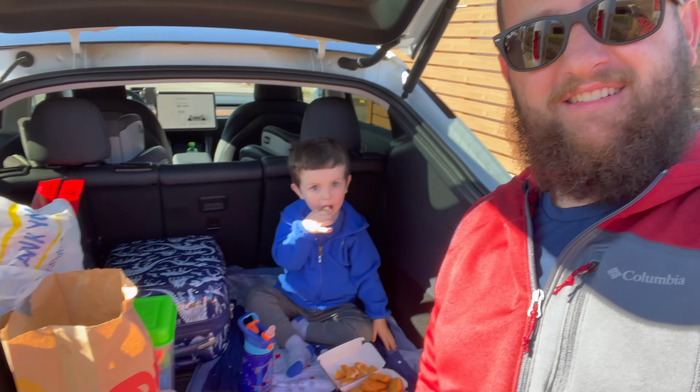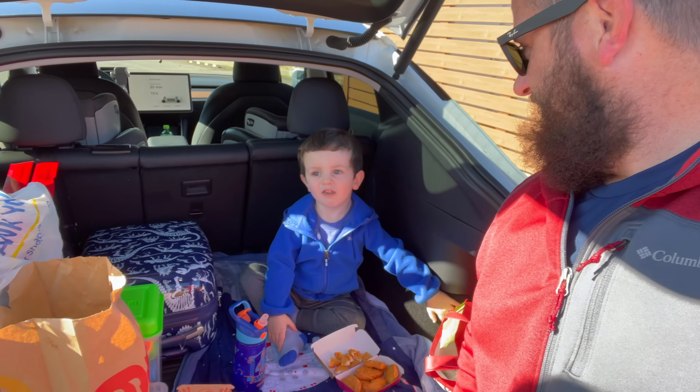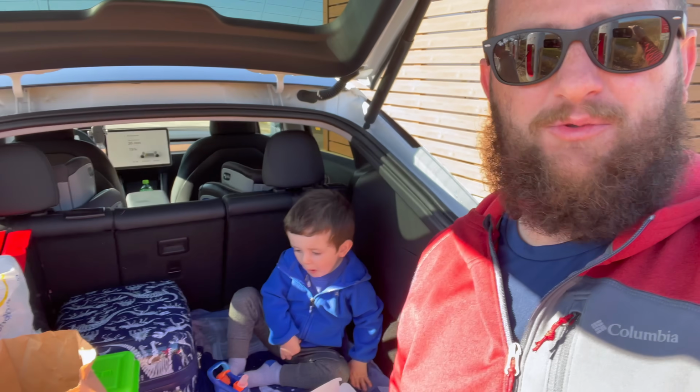Seriously though, do you have family? You got kids? You need a Model Y. You having some chicken? Some chicken, that's right. Tesla Model Y. For families, that's where it's at.